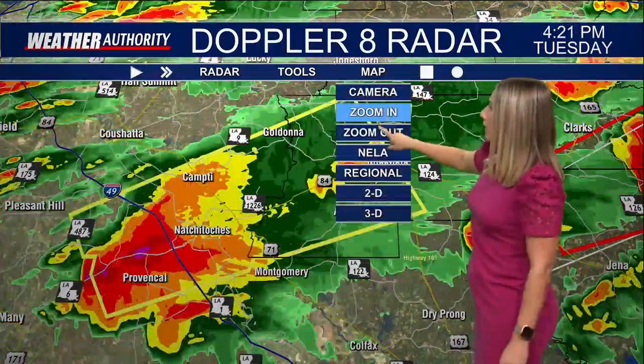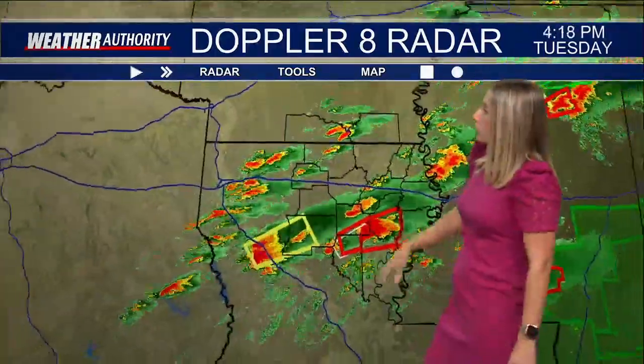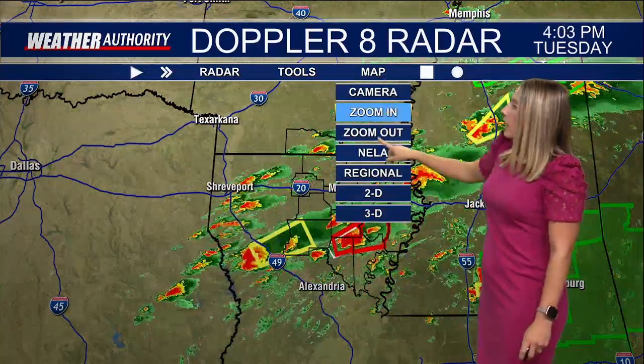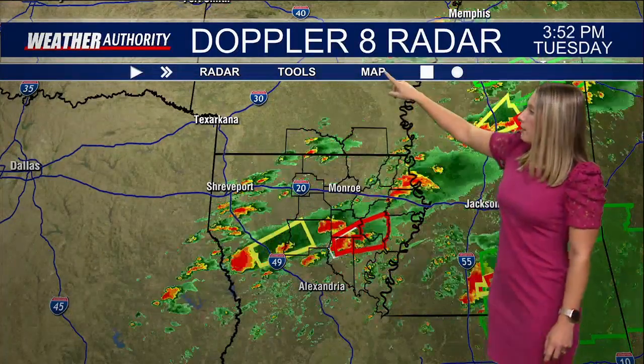So let's go back out and take a look at NELA as a whole, because we also have a few showers and thunderstorms that are back to the north and west corner of the region. I know that's been kind of a quiet area over the last little bit. And so I just want to make sure that we also highlight that things are still happening in all areas, even if it's not necessarily severe.